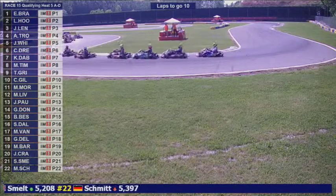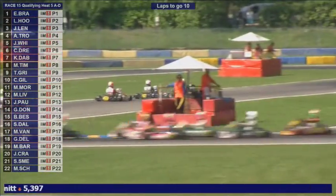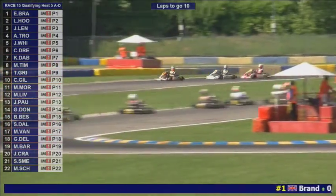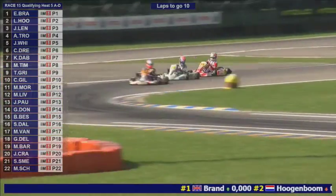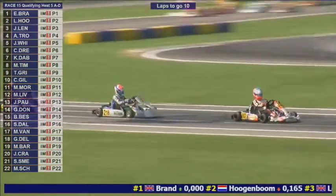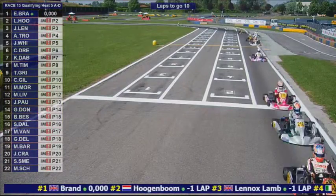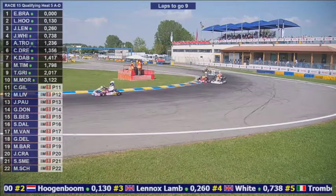The three of them are pretty much joined together, and I'm sure that Alessandro Trombelli will be desperately trying to get on the back of the three of them, still in the same order as they head round to the hairpin turn number 10, back towards us. 11-12 brings them back onto the start-finish straight. The three of them have managed to make a break, but fourth position, Trombelli has actually got himself into a lonely position, which I'm sure he's happy enough with, as long as he manages to keep going forwards.